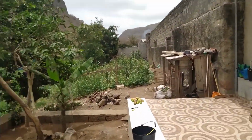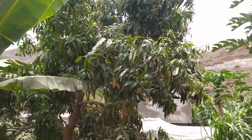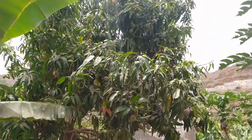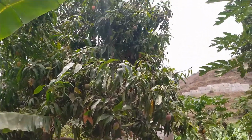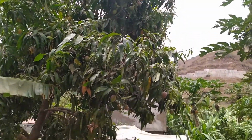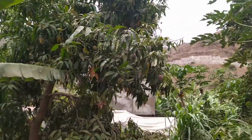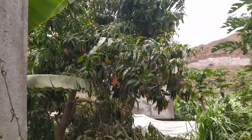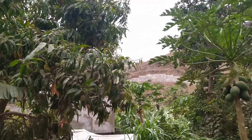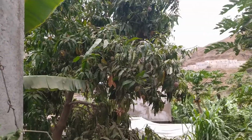So we're in the backyard now. We have the other mango tree. We planted both on the same day in 2005. And this one usually fruits before the other one by probably a month. So this one is actually at the end of its production.